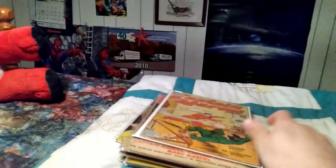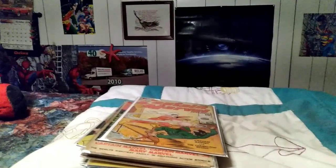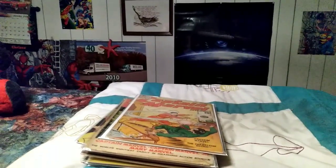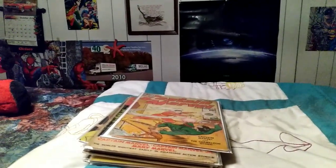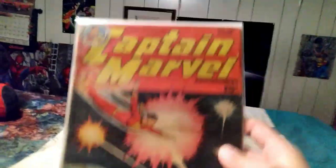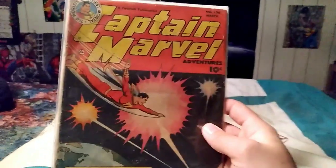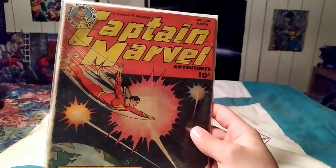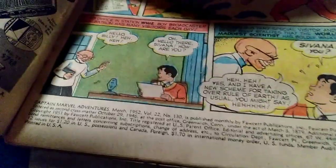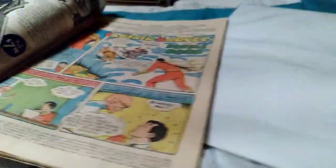And now finally, this is my most recent pickup. I think I got it for $30. It's not in the greatest shape because it's missing a little bit of a corner of the back cover. But anyways, this is Captain Marvel Adventures number 130 from, I believe, 1950. I can't remember, give me a second. It was like 1951 or 52 or something. Let me see. While I'm at it, I'll just show you some of the pages.